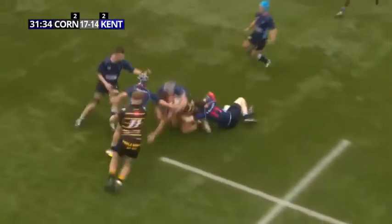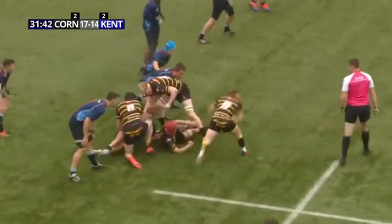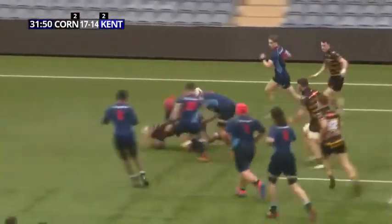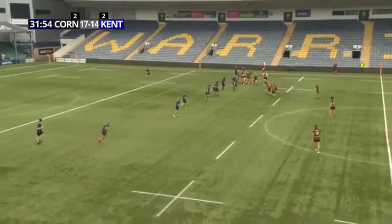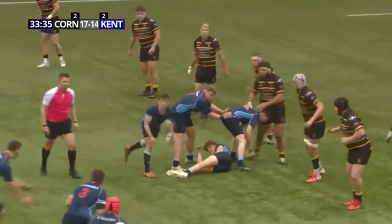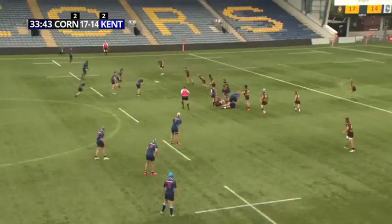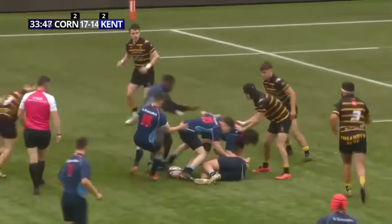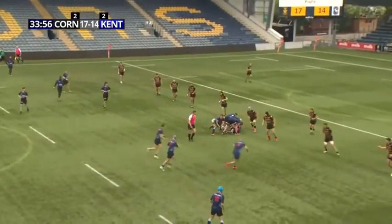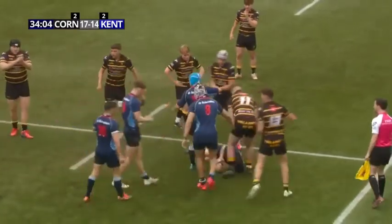Still going, lovely fend, finally gets tackled. Now the Cornwall drum starts to bang. This ball, well collected, settled with some great hands and footwork. Numbers on the left have Kent. What can they do? Burkitt just being knocked backwards in the ball.